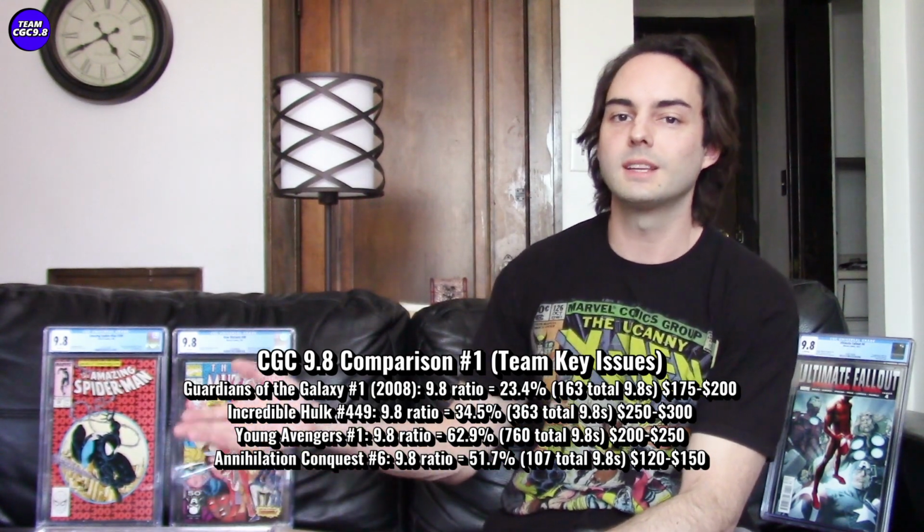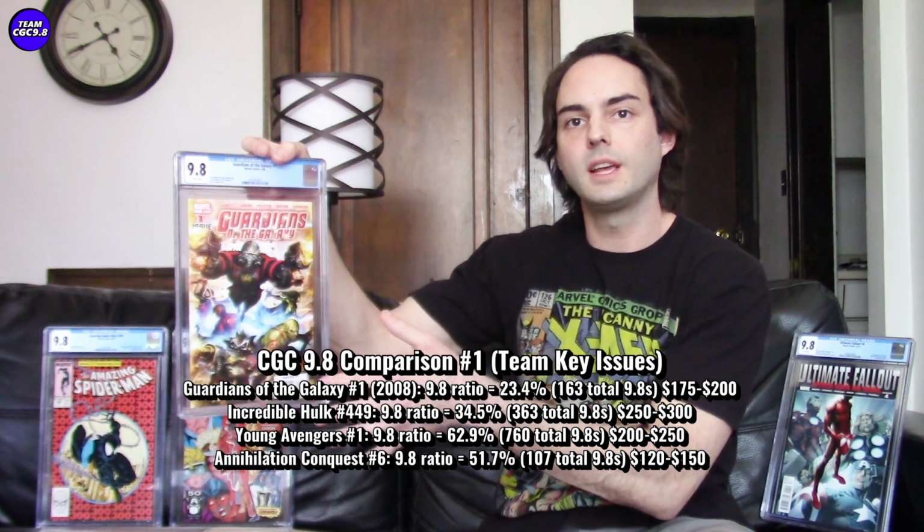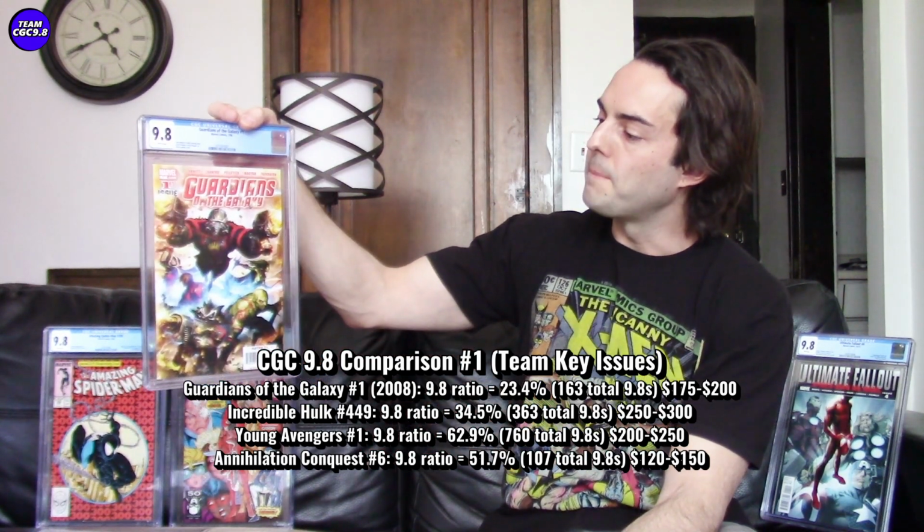So the Annihilation Conquest and Guardians of the Galaxy #1 stick out in this comparison, especially Guardians of the Galaxy #1, because you get the origin and what's known as the first full appearance of the new team Guardians of the Galaxy in this book. I purchased one of mine for $190, and the other one was in the low 160s. In general, in the last year, you could get this book at a fair market value right around $175, I would say.